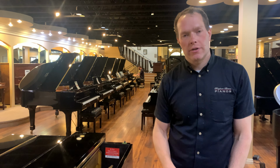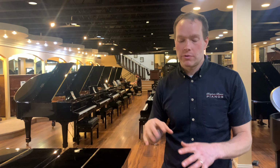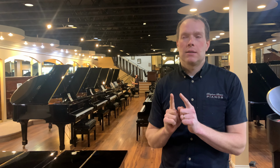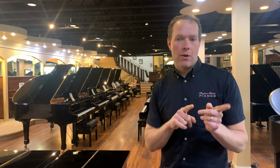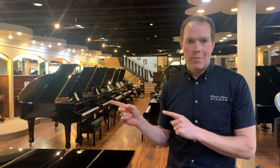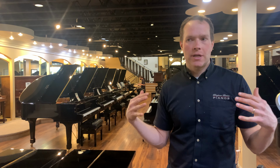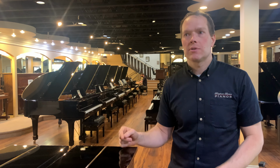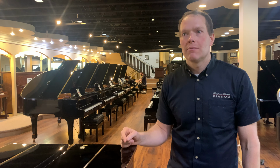Make for a responsive action overall. I should mention there are really two goals in regulating a piano. One is power, or dynamic range, and the other is repetition. They generally work in opposition to each other. Not all regulation steps do, but generally they do. So a properly regulated piano has a good balance between power and repetition. Okay, so let's hear it.